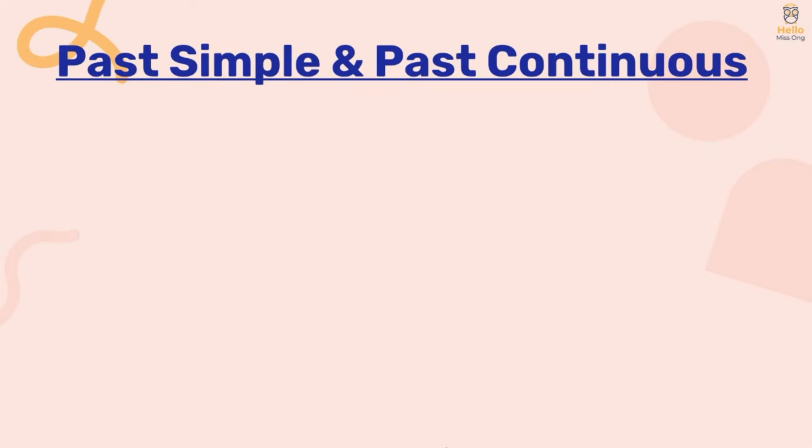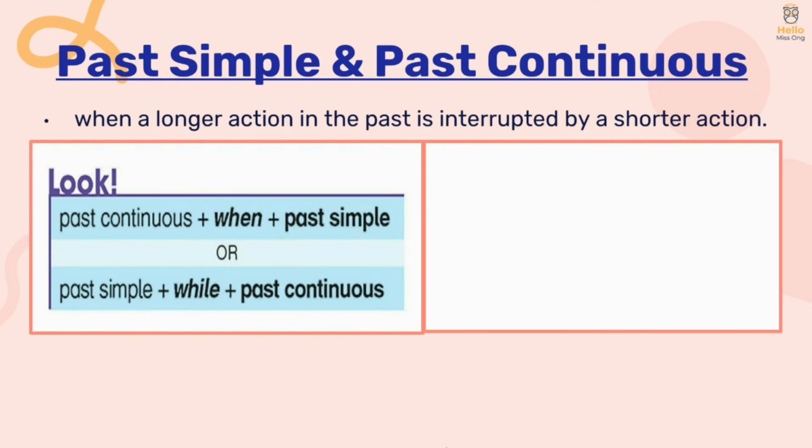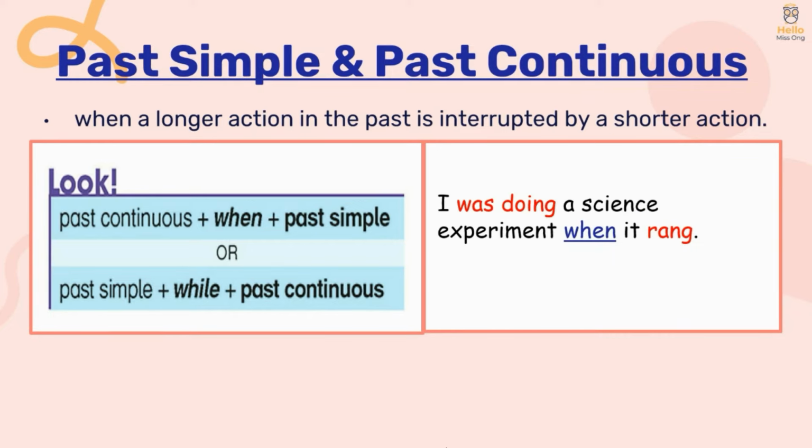From the previous lesson, we learned that we use past continuous with past simple when a longer action in the past is interrupted by a shorter action. There are 2 ways to construct sentences with past continuous and past simple. The first method is to put the word when before the past simple. For example, I was doing a science experiment when it rang. In this sentence, the word when is placed before the past simple, rang.